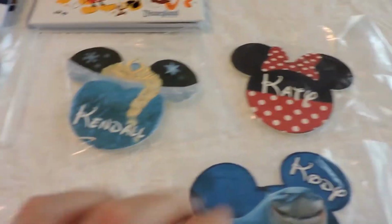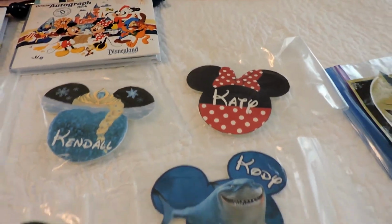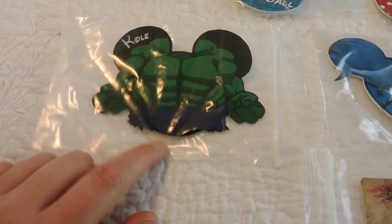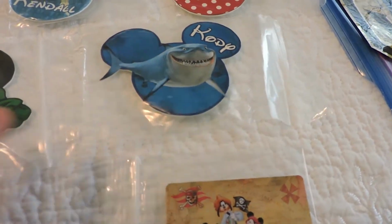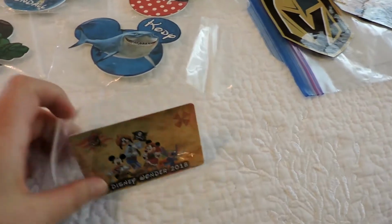Kendall chose Elsa. I got Minnie Mouse. I just love Minnie. Cole is the Incredible Hulk. And Cody, my husband, is Bruce from Nemo. We all picked our favorite characters.